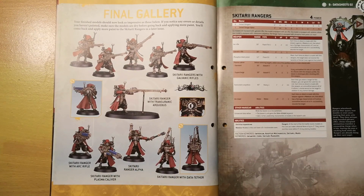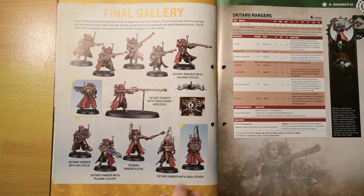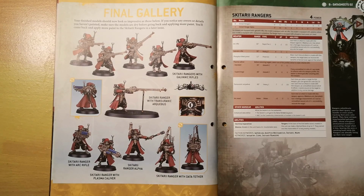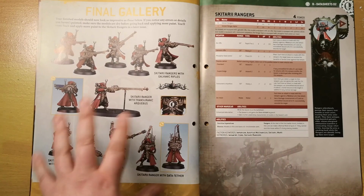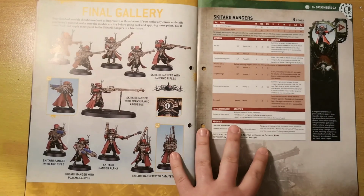So you've got some really good bits and pieces, but you will get your Skitarii Ranger Alpha in there. You'll get your Ranger with a data tether. You'll have your Galvanic rifles, Plasma Caliver and Arc Rifle as well, all in here, which is really good stuff. And then you're into your data sheet. So the data sheet for the Adeptus Mechanicus is pretty cool.